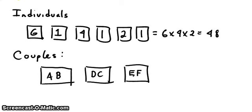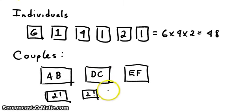Alright, so there are 2 things that we have to keep in mind. The first thing is that A and B can sort themselves in 2 factorial ways. In other words, A could sit here, B could sit here in these 2 seats, or B could sit followed by A. The same thing for DC, since there are 2 people, there are 2 factorial ways that they can arrange themselves because they don't have to stay locked in this seating configuration. The same thing with EF.